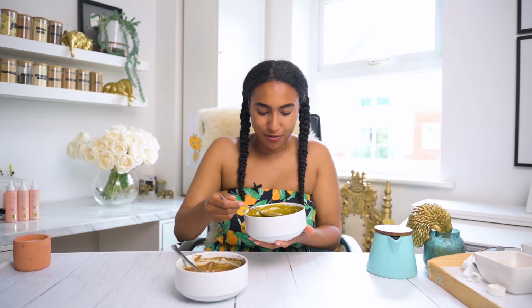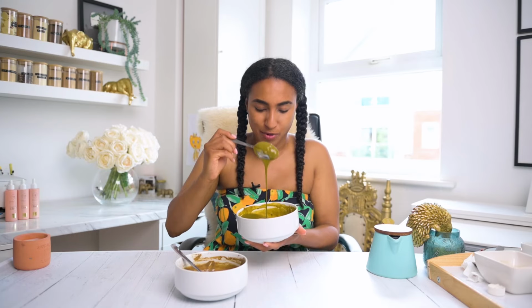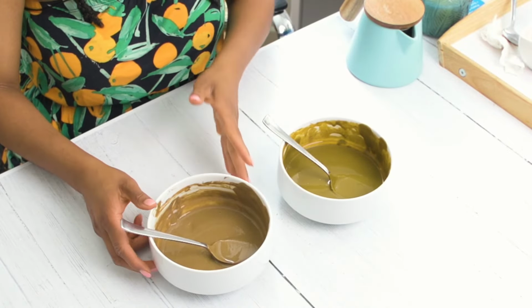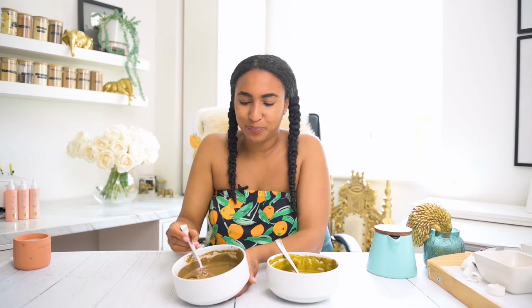Okay, so it's all mixed up and I'm just gonna go through, and first of all, you wanna get basically a cake batter-like consistency with both of these. That's to say, you have to leave that for 4 hours for the Lawson dye, which is the active ingredient, to be released before application. Whereas with the amla, you don't really have to wait.